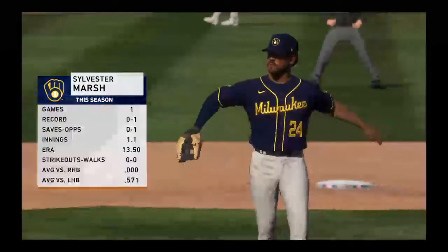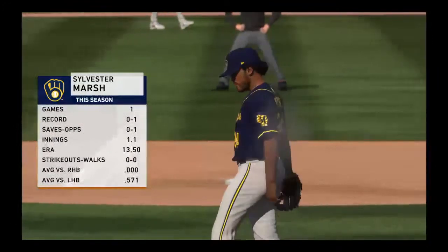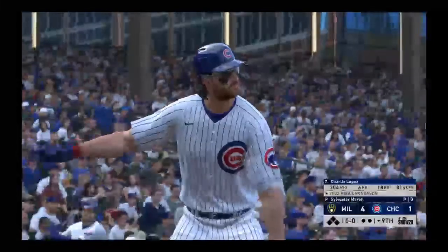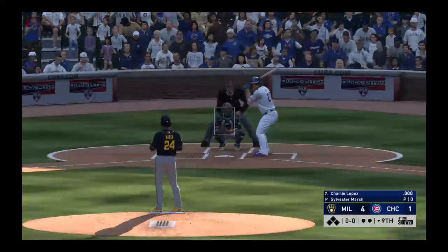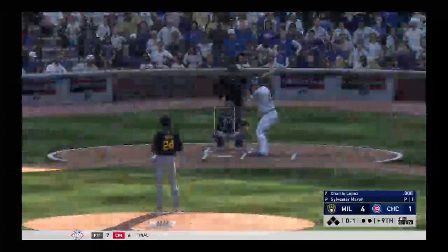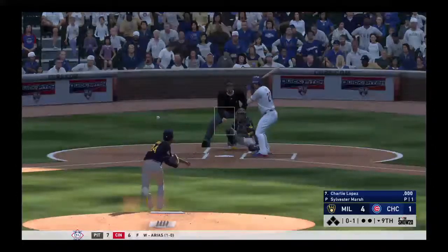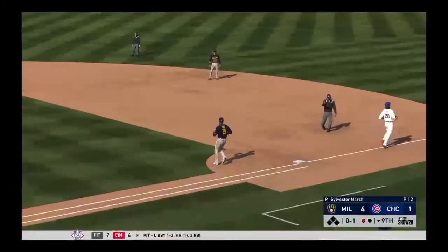Sylvester Marsh enters the game to finish this one off here in the bottom of the ninth. Number 24, Sylvester Marsh. Striding in to start the ninth, Charlie Lopez, and they'll need him to get something going here. Hey, not impossible, but highly improbable. Even when you're at home to score 3 runs off a closer like this guy, they've got the work cut out for him. Strike one to start the at-bat. Swing and a chopper to the left side. Throw on to first in time, 1 away.